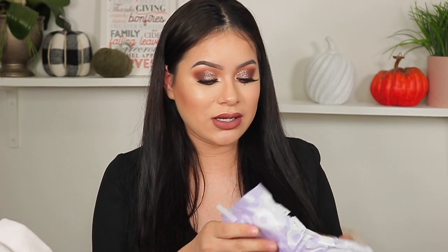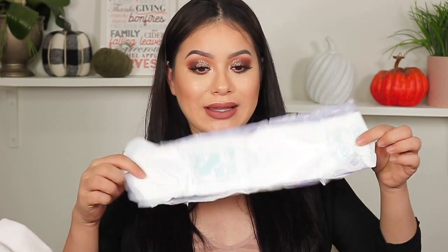But I also have these jumbo pads, which I have the, I don't know where the box is at. I wanted to show you guys the box just to see if that's what you guys recommend or not. But I'm taking these pads, which are huge overnight pads that literally look like this. They go all the way around. I don't know if this is going to be enough. I don't know if I'm going to need the Depends, the actual woman's underwear pads type of thingy. But these are the ones that I'm taking for now.